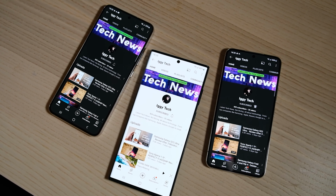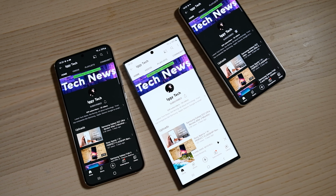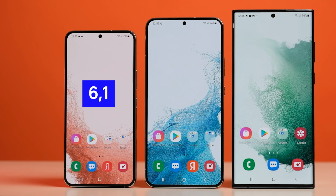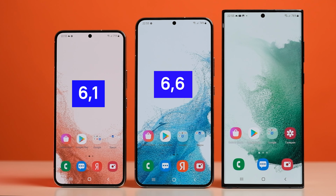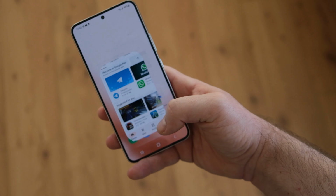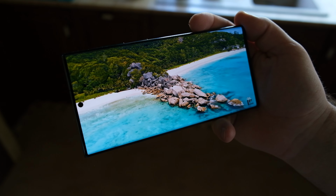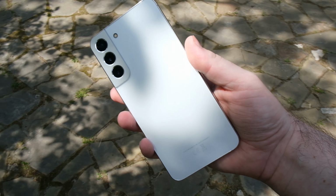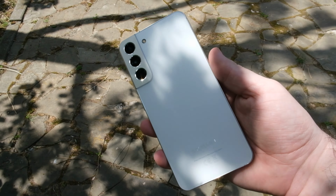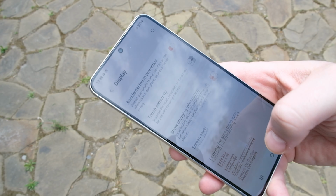Now, let's move on to the first significant difference between the phones, and what may be a deciding factor for some potential buyers: screen size. The S22 has a 6.1-inch display, the S22 Plus has a 6.6-inch display, and the S22 Ultra has a 6.8-inch display. Simply put, the standard S22 is what we could consider a fairly small flagship, while the S22 Ultra is one of the largest on the market. Again, the S22 Plus is in the middle. That being said, I wouldn't call the S22 Plus a compact or even an average smartphone. This is quite a large device, which is often difficult to use with one hand.